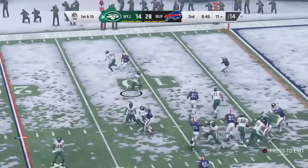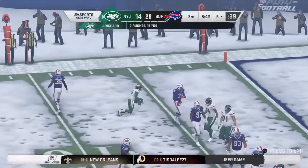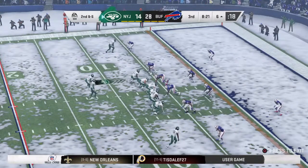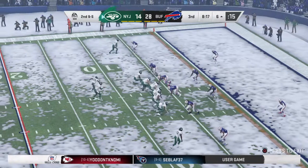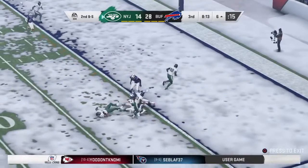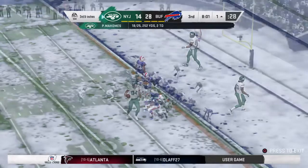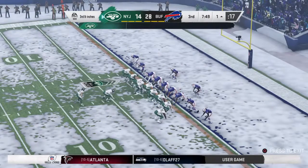On first down, Richard, and he'll get about 4 there as he takes it from the 10 down to the 6. Following the pickup of 4, here's 2nd and 6. Now they'll throw with Mahomes. This is caught, and he'll be brought down right on the edge of the goal line at about the 1-yard line. 6 yards is the pickup, and that'll lead to a third down.